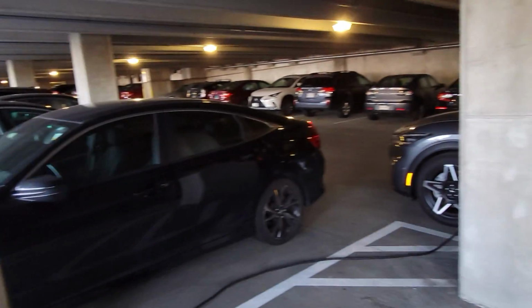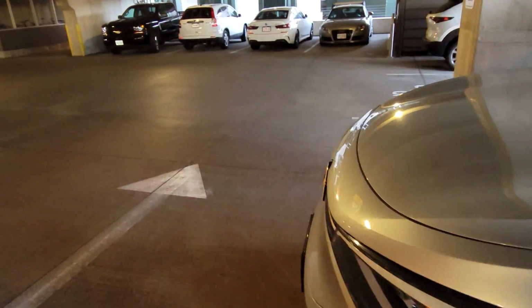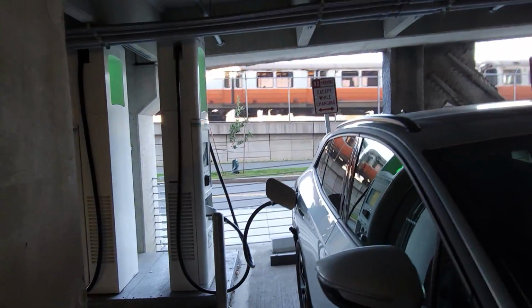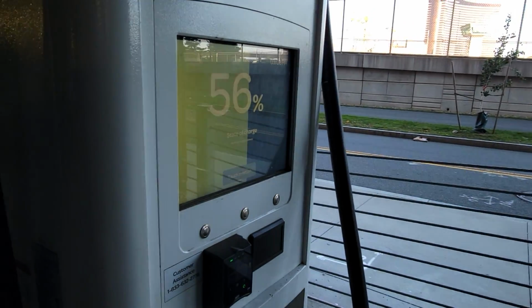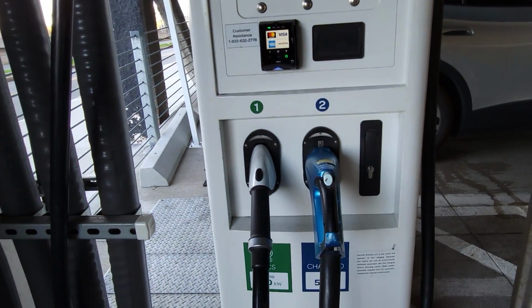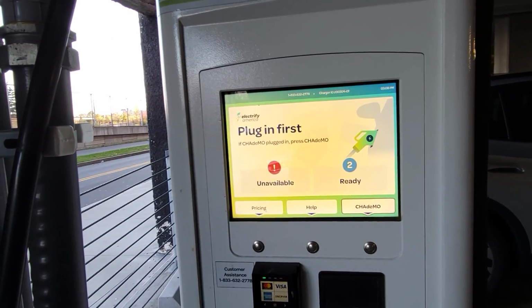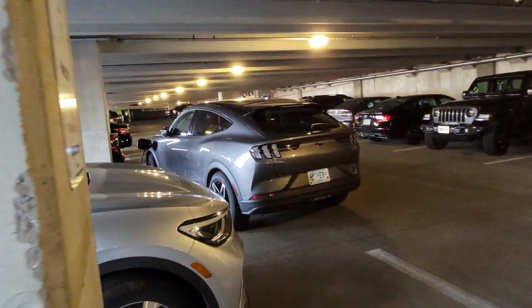So literally, the only station I can pull into here is this one. I would be able to pull in forward, nose in, and I would be in this spot. But this ID4 got here before me. And this one, also unable to reach my charging port. But even if it could, unavailable. So I have not had much success with EA stations. I am not super thrilled.